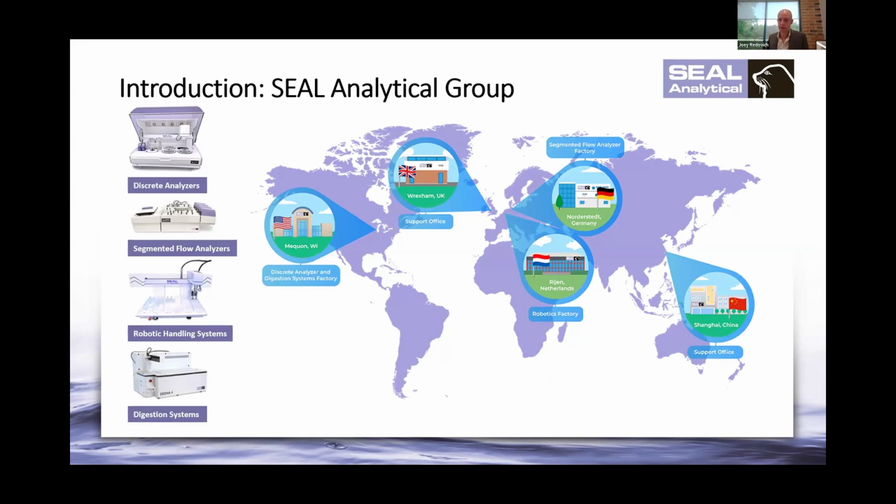While those are not our discrete analyzers, we make segmented flow systems, which automate the same chemistries that discrete analyzers would automate for you. And then in our Netherlands facility, we manufacture robots. Not the robots that are going to be walking around and bringing you stuff, but robots that are going to be running BOD or automating tests such as pH, conductivity, alkalinity, turbidity, stuff like that. And then we also have a support office in Shanghai to help support all of our Asian facilities. We don't make anything there, but our three main manufacturing sites are in the US, the Netherlands, and Germany, with the US being where we manufacture the discrete analyzers we're going to be talking about today.